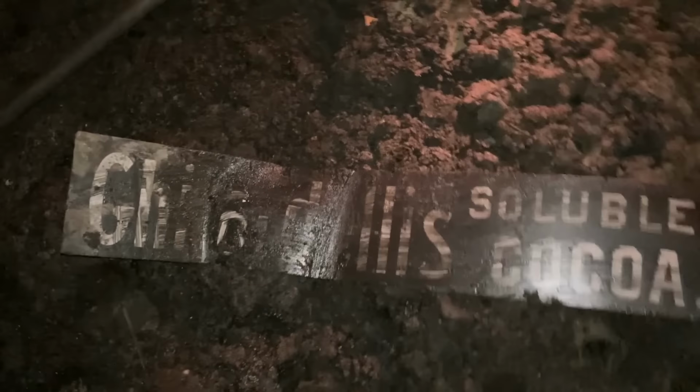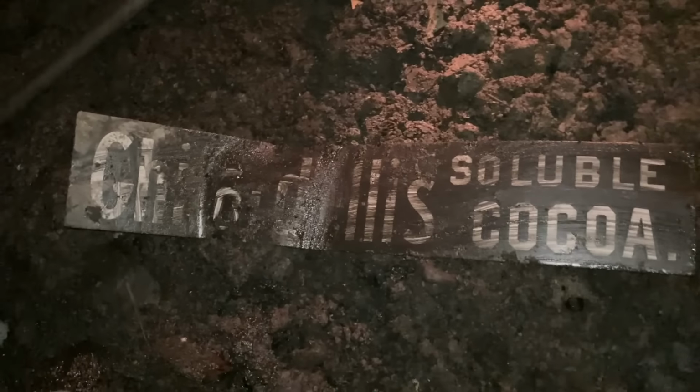Oh wow. Oh, mama. Oh, that's a score. That's a historical, insane artifact score in this pile that they were just gonna take to a freaking dump somewhere. They're just gonna take this to a landfill. This is ridiculous.